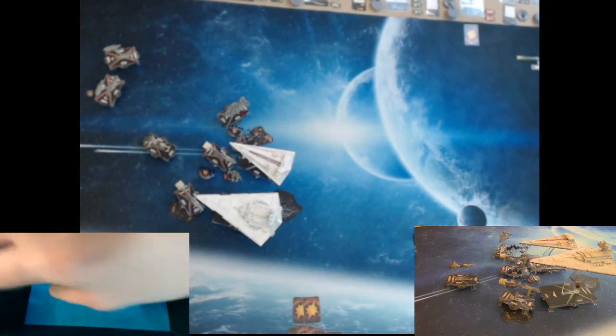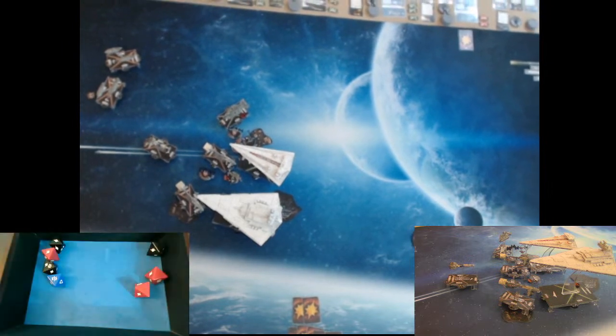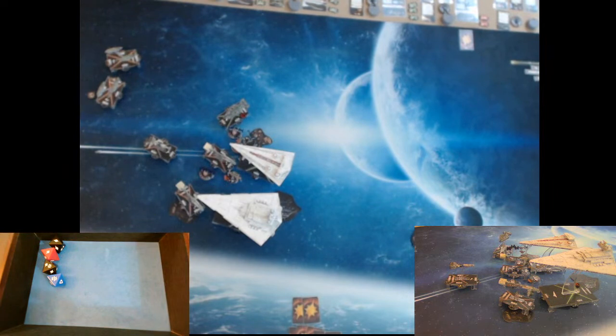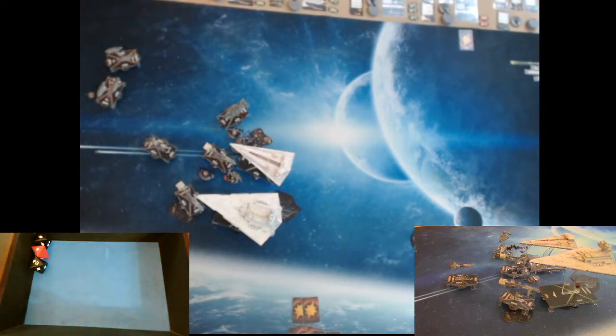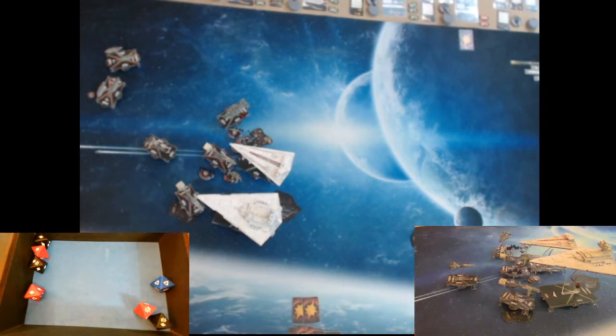So that is right there. 1, 2, 3, 4, 5 damage. So that's really only 3. Yeah. So I need a couple more damage on this. We're actually going to reroll this one. If I get the accuracy, then you're dead. Accuracy. There's the accuracy. I can't brace it. Brace it. That will kill it. Yes, so it is.